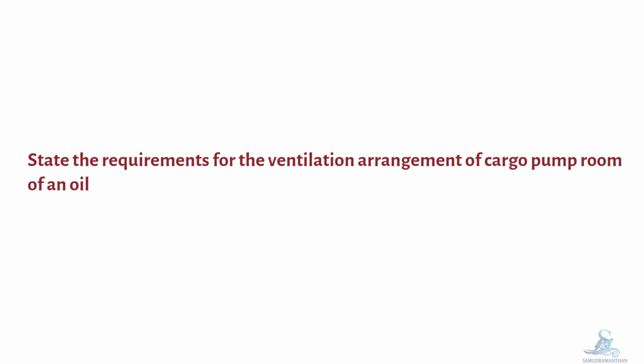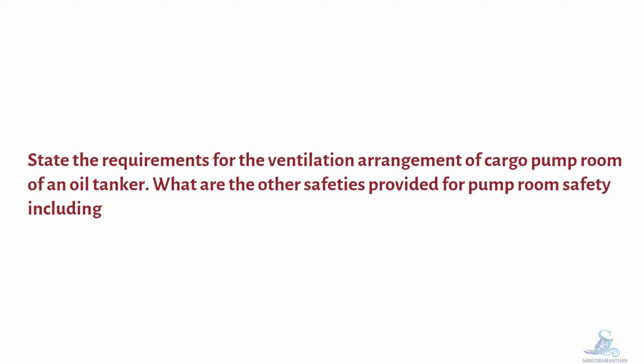The question we are going to discuss is: state the requirements for the ventilation arrangement of cargo pump room of an oil tanker. What are the other safeties provided for pump room safety including fire protection? Let's start with the ventilation system.